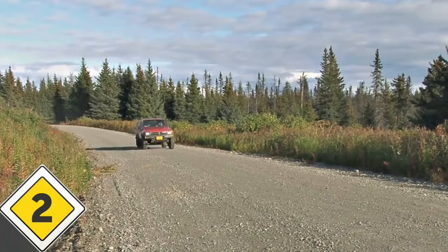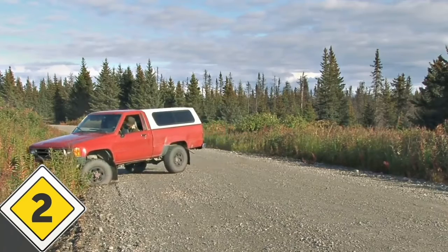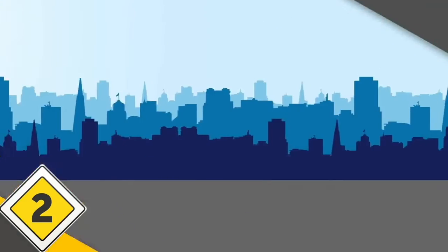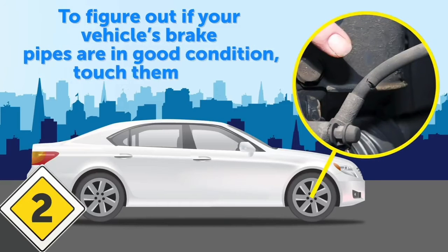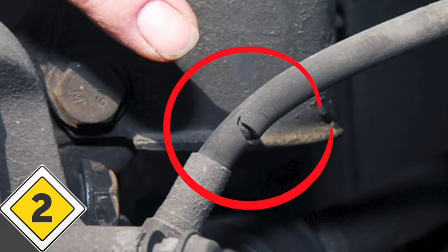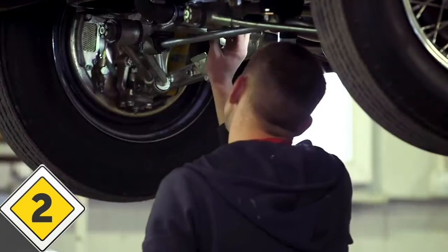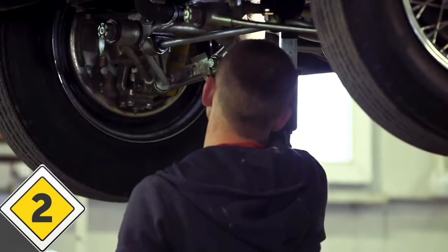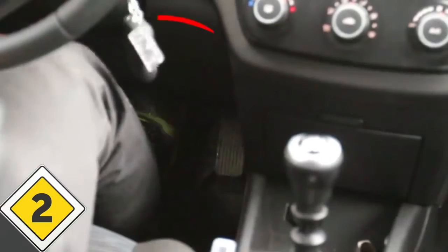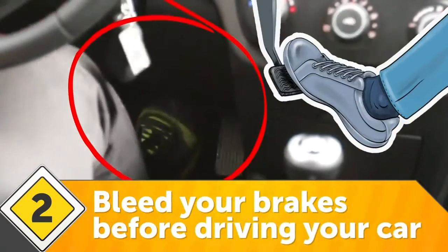Even the tiniest crack on a brake hose can result in an accident because you won't be able to stop the car. To figure out if your vehicle's brake pipes are in good condition, touch them. If they're hard and crack when you try to bend them, they certainly need replacing. Brake hoses should be dry, quite flexible, and without any stains or damp patches. After you replace the old brake pipes, it's crucial for your safety to bleed your brakes before driving your car.